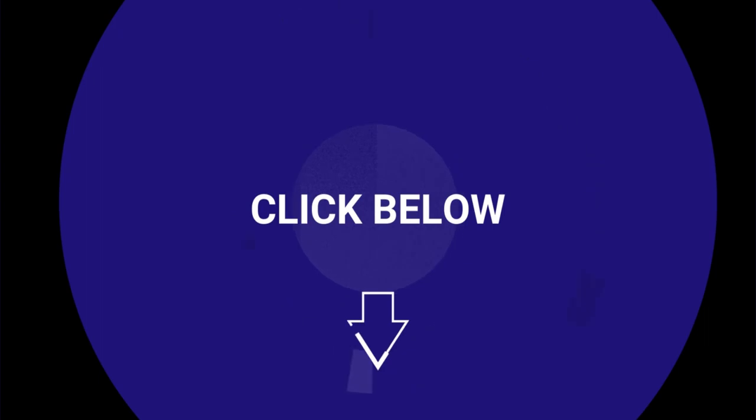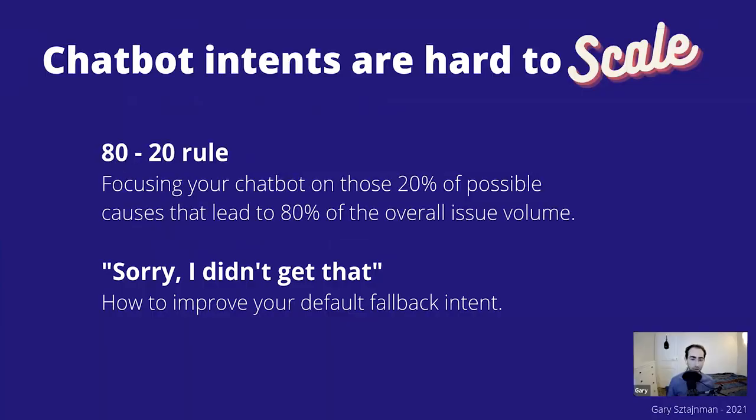When I say they're hard to scale, I really mean chatbot intents are hard to scale. So we all know about the 80-20 rule. What we want to do when we start the chatbot is focus on those 20% of possible causes, 20% of types of questions that lead to 80% of the overall issue volume.